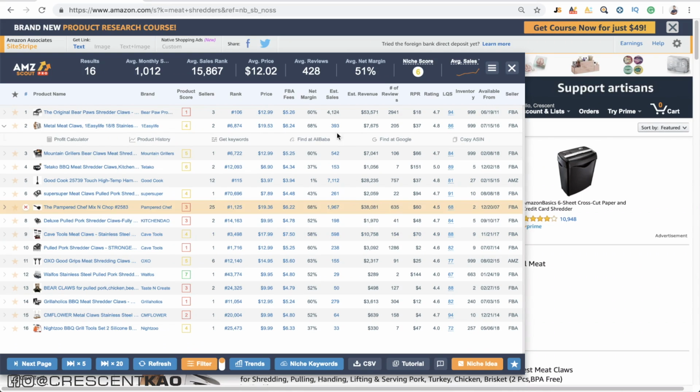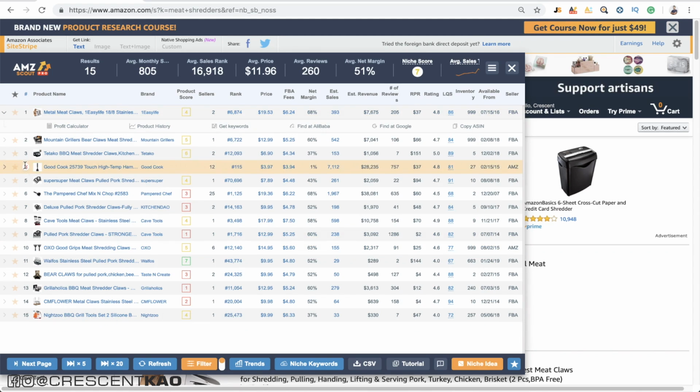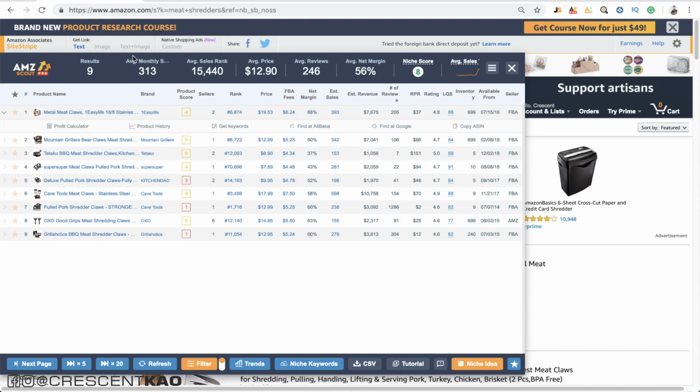However, if we scan down the sales column, you'll notice that there are a few listings here with really high sales and really low sales that are throwing off the average. The median, by my calculation, is actually closer to 300 units per month. You can verify that by removing the really high listings and the really low listings, and as you can see, the new average is closer to 300.